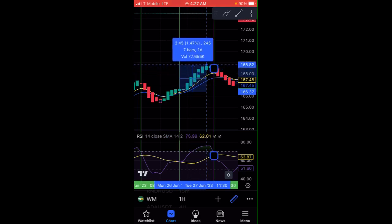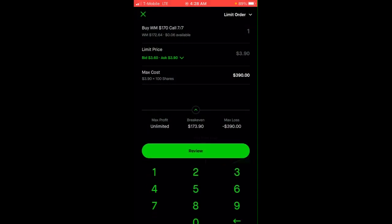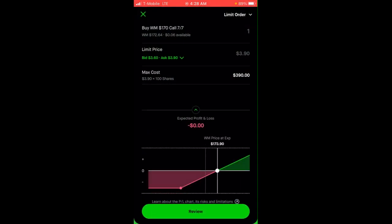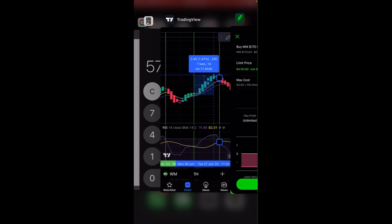Let's just do 1 day. This is a $2.45. Let's just round that to 250. Around 250. So let's just see what we would get. So this is a 7, 5. Let's just do 175. A little over 175 here. This is about a $140 move right here in 1 day.